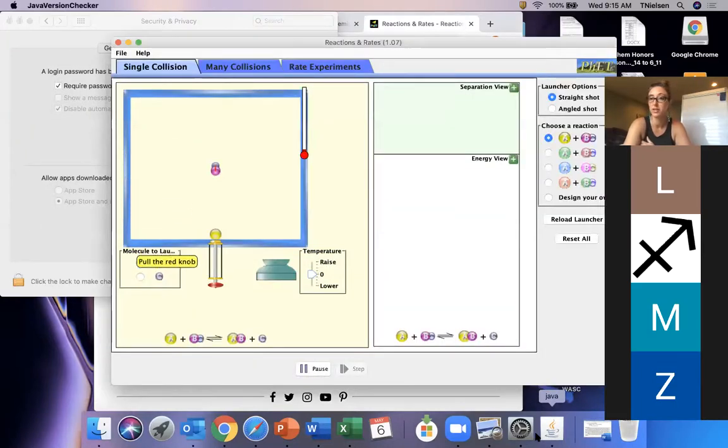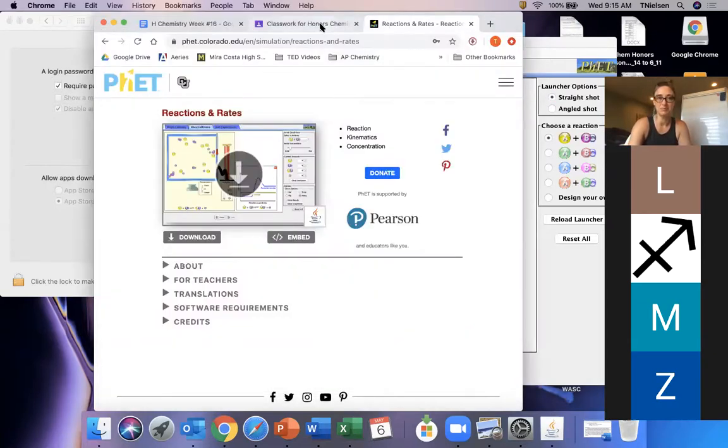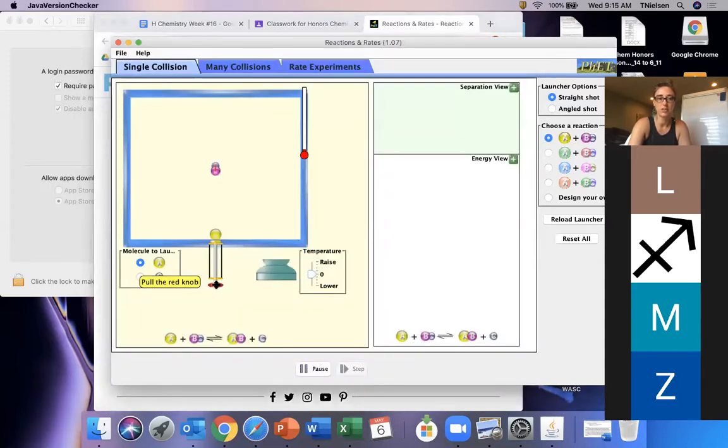If you haven't downloaded Java, then go to java.com and download it. It'll just take a couple minutes. But here you have this simulation, and it's kind of fun. It reminds me of a pinball machine, where you have this launcher that you can pull back on, and you can launch molecules at one another. It's kind of fun.